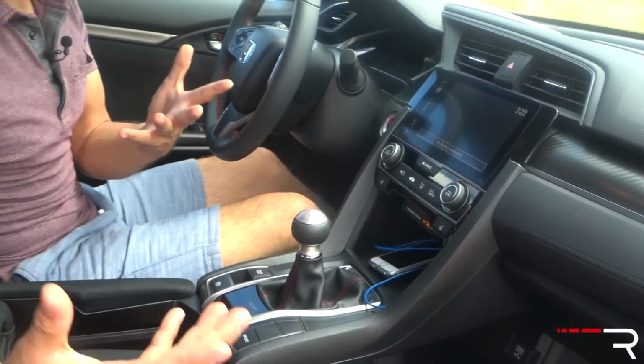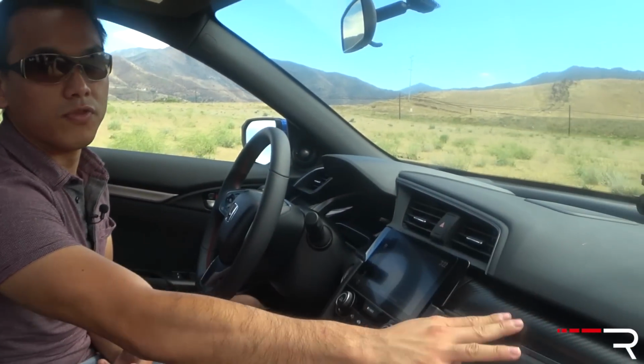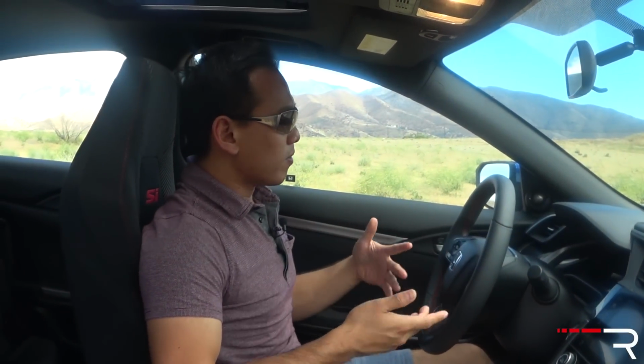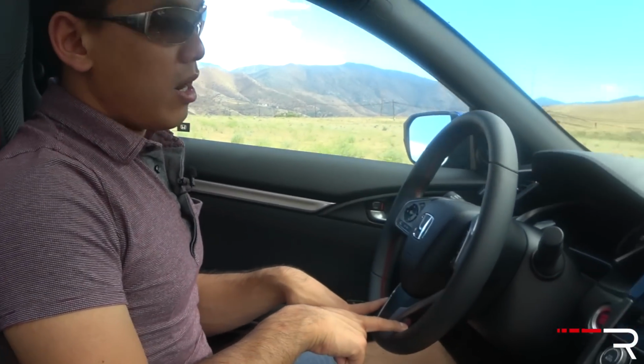Now, looking at the rest of the interior materials in here, they're standard Civic stuff. You have some faux stitching here, it's soft touch. This is soft touch here. There's some faux carbon fiber. The door panels are soft touch right there. The windows are one-touch automatic for the front, not for the rear. And the steering wheel feels good in your hands. It's nice and leather-wrapped. Love the contrasting red stitching.